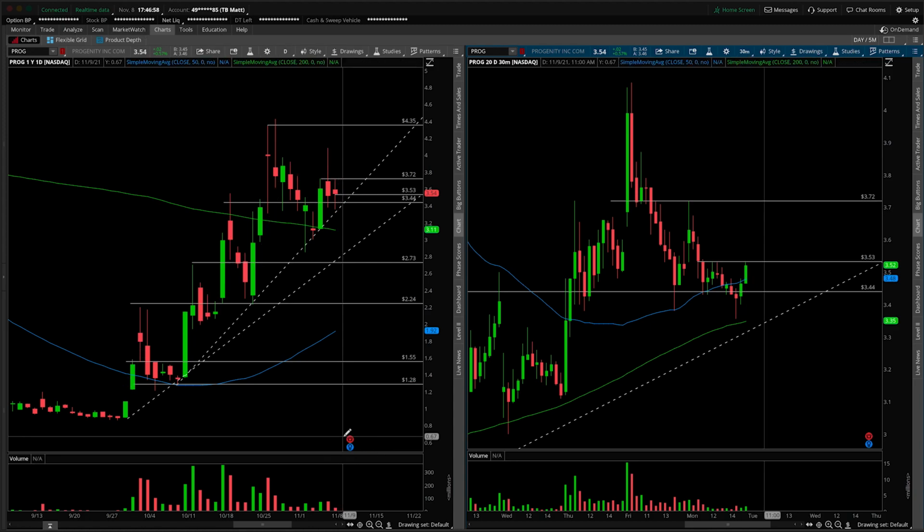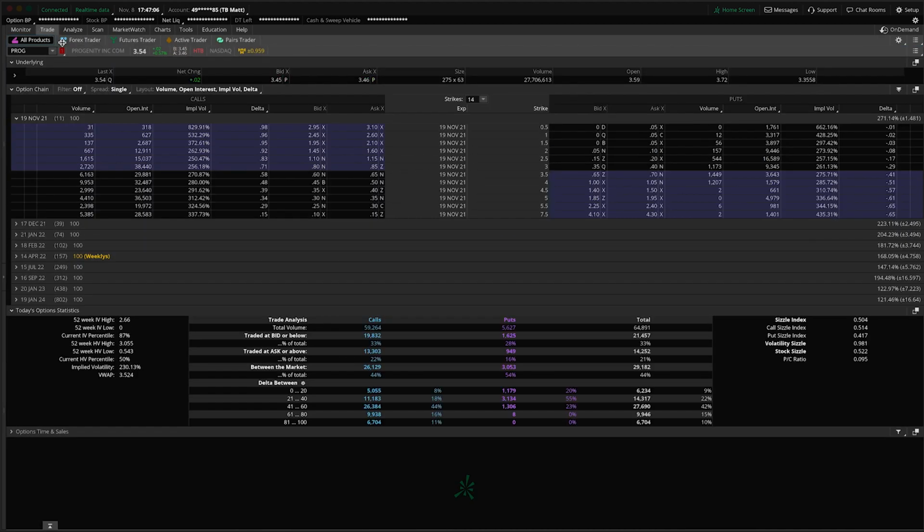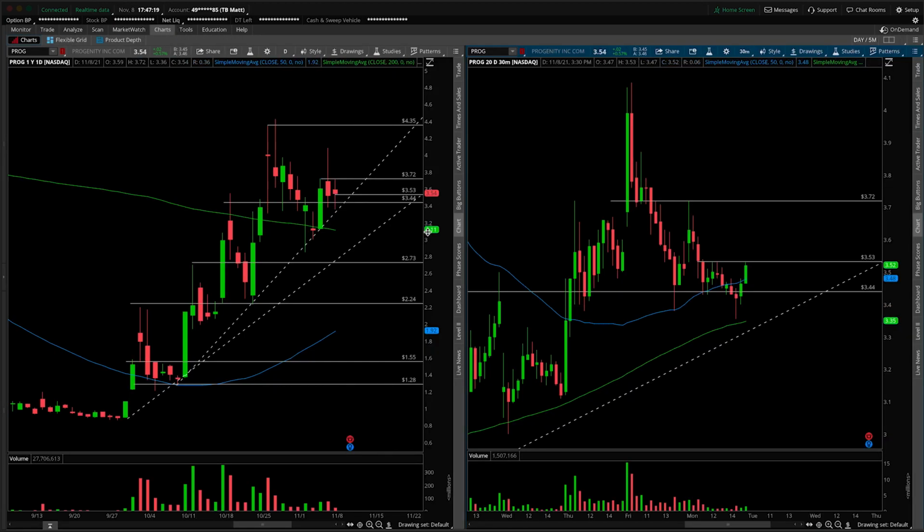Earnings are around the corner, could throw a wrench in this analysis. They're going to be on 11:10 after the bell, so after the market closes. Just keep an eye on it. If you have options, especially coming on over to the trade tab, note that there is some options volume out there. I'm sure not a ton of people have it, maybe on the call side of things, but just be careful around earnings. To me, it's probably all about the shares on a company that's at least this cheap. Size the position accordingly, keep your risk in check.